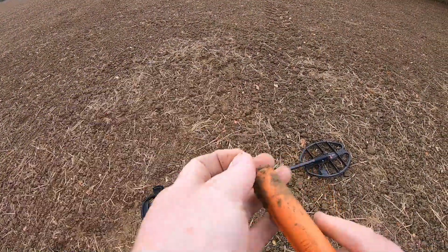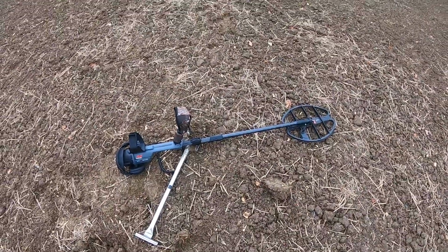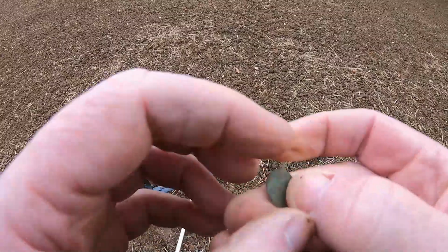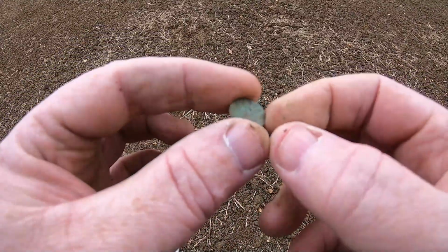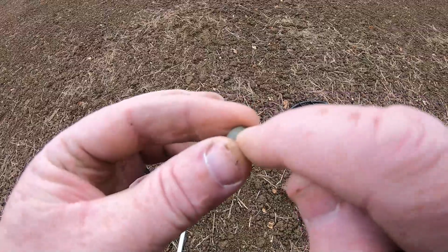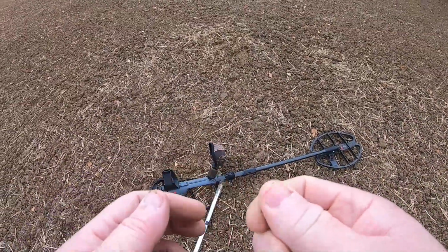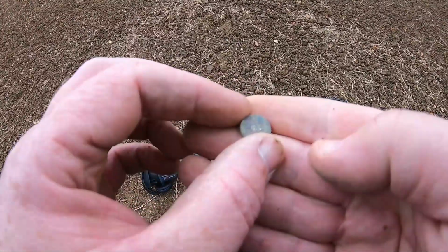We've got some kind of coin. It's not hammered. You can tell by the colour of it. It could be another Roman grot, I suppose. I've had one of them already today. It could be a jeton. Well, it's clearly got writing around the edge there. I have to put some new batteries in that pinpointer.